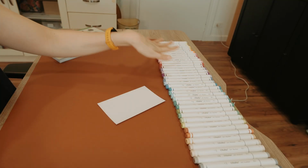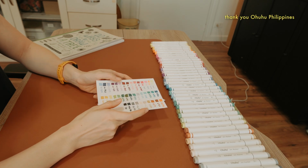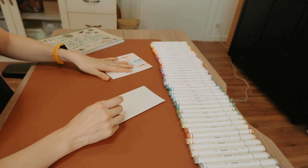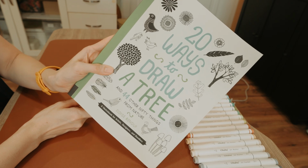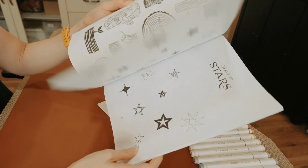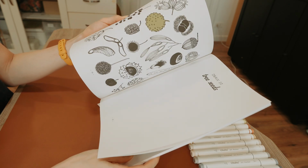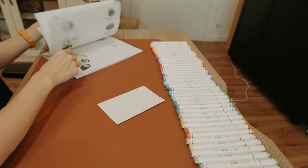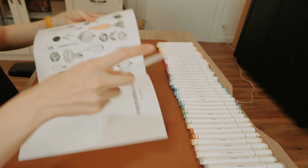So I was gifted this set of Ohuhu alcohol markers, and I've never actually worked with alcohol markers before, which is why I started with a swatch so I can get a better feel for them. And my sister gave me this, actually, 20 Ways to Draw a Tree. I guess it's supposed to be a reference for different doodle techniques. It's a good place to start for inspiration. Let's do root vegetables. I feel like that would be quite fun to draw.